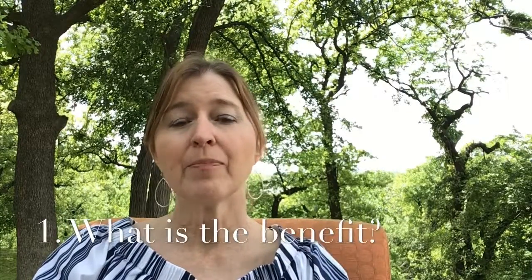So let's get started. Number one, what is the benefit of staging? So there are two huge benefits of staging. I think there are probably 10 benefits, but the two huge ones are, number one, your home should sell faster. So it's difficult to live in a staged home. And if your home can get under contract quickly, you can relax a little bit.